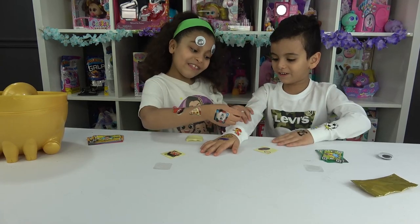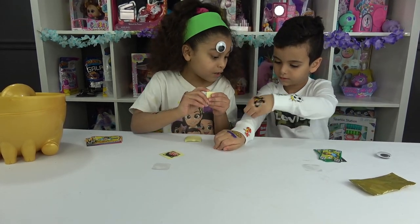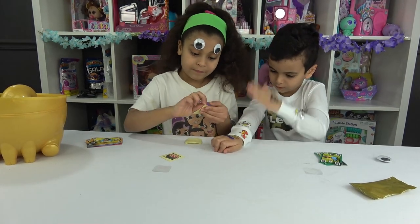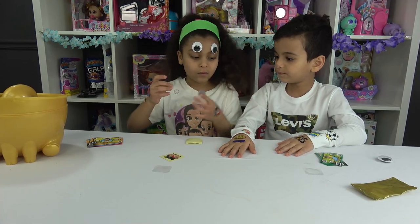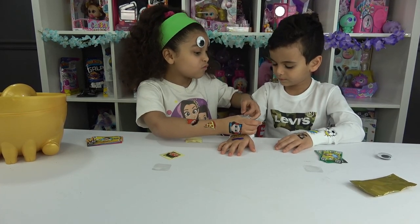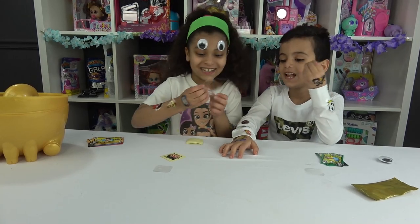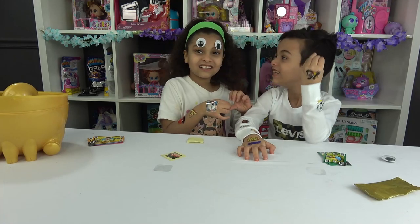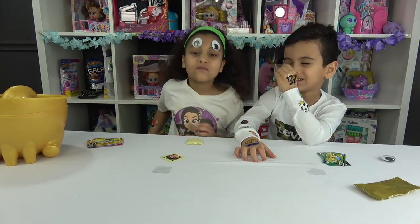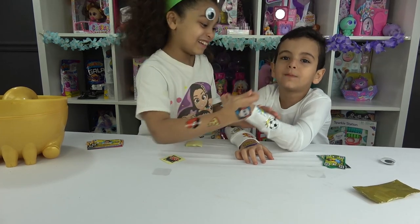Okay. Another sticker. Now this one. Nana, what are you doing? Okay. Oh, that came off easily. One football. It's called foot sucker. Football is sucker. Football. It's basically soccer.